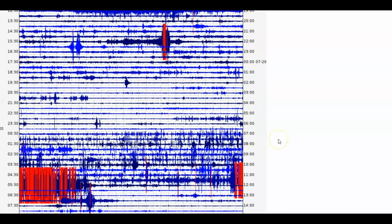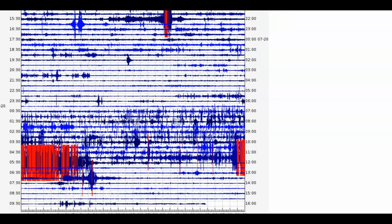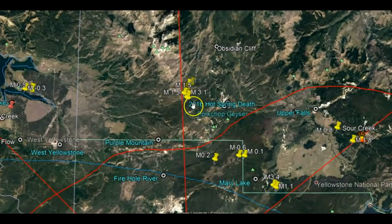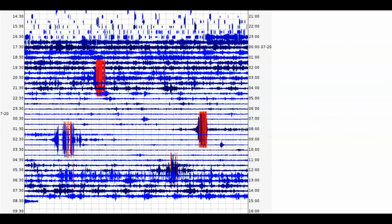But Holmes Hill, look at the activity. Let me pull it down so you can see what it's showing now. We'll probably get more earthquakes in this location and also in this location, I suspect. This here is the new monitor that they put in for Grant, which is on the western side of Yellowstone Lake. There's a lot of earthquakes marked in red.